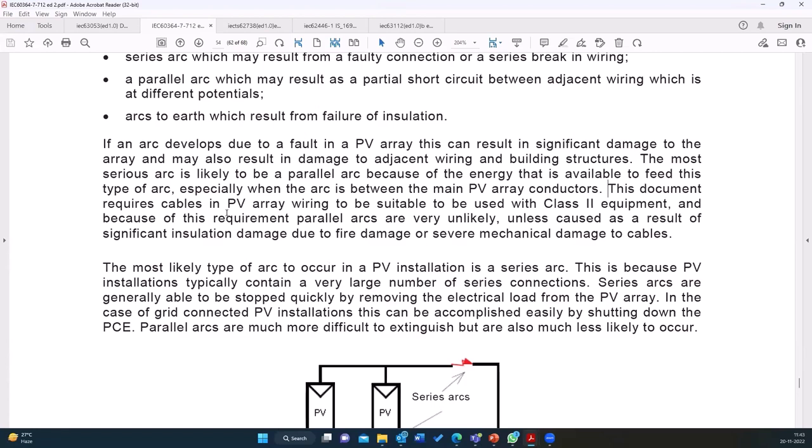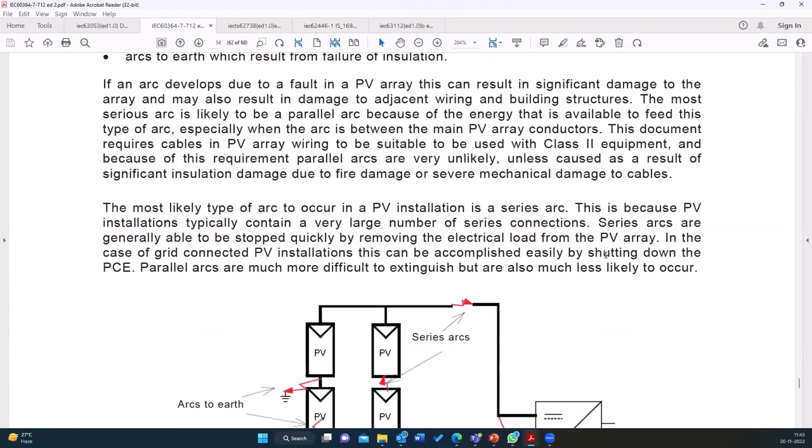So this document requires cable in PV array wiring to be suitable to be used with class 2 equipment. You see, you read here, I am just highlighting. And because of this requirement, parallel arcs are very unlikely. If you read it another way, if you use class 2 wiring or class 2 equipment, the parallel arc is unlikely. That means if you compromise it, they are likely, unless caused as a result of significant insulation damage due to fire damage and severe mechanical damage to cables.